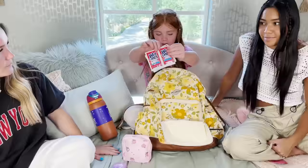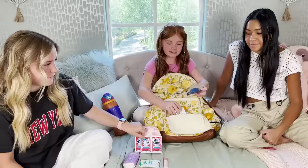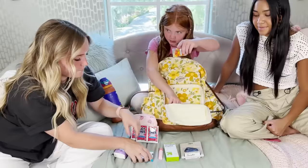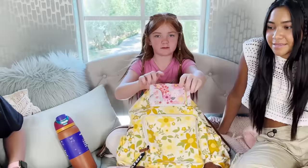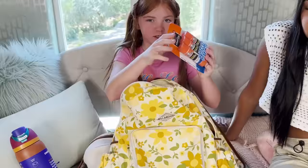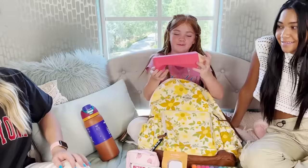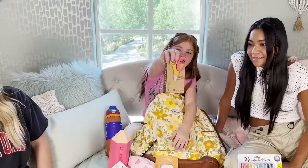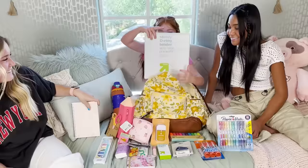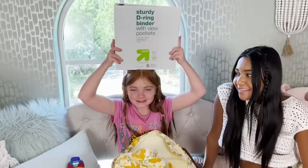Yes. Wet ones, staplers, my stapler's in here. Tic Tacs. Nice. Ooh, this is a very nice hand sanitizer to have for the big pocket. Post-it note, little sketchbook for math too. Giant glue stick, mini highlighters, pencil box. Cute. Watercolors. Pencils. Cute summer scissors. Planner. Wow. Big binder. Nice. Wait, is that it? Yeah.